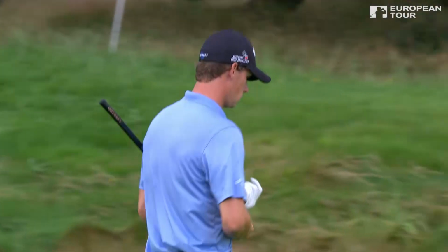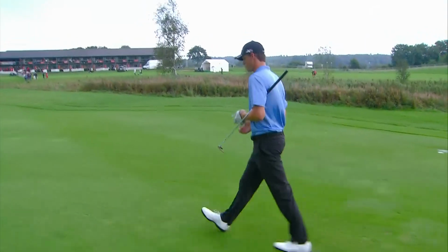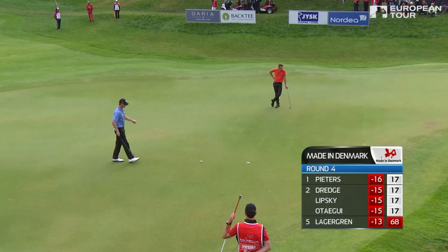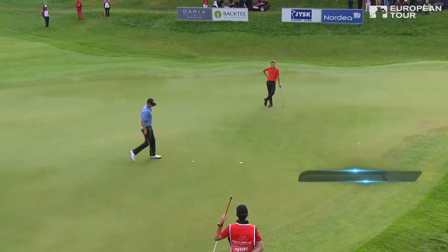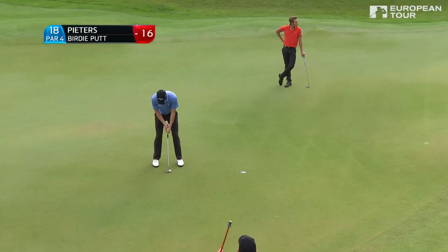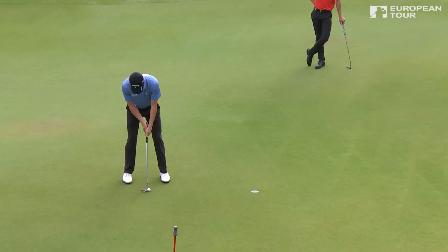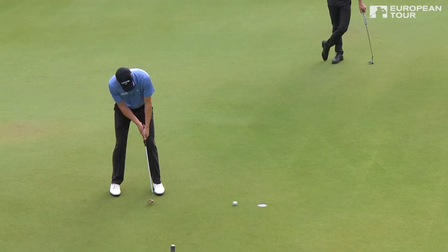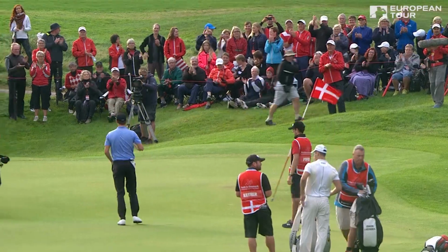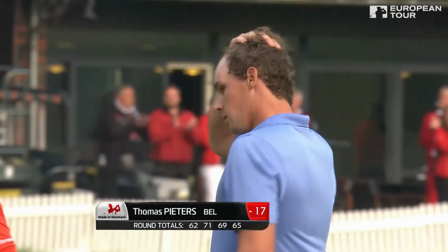Superb stuff from Thomas Pieters. We've always known that he was a huge talent. We saw that just about a year ago when he won two tournaments in two appearances on the European Tour. And this almost certainly the putt for victory. This for a birdie at the last to get to 17 under. Brilliant, absolutely brilliant for Thomas Pieters from Belgium. Surely enough to win, Made in Denmark.